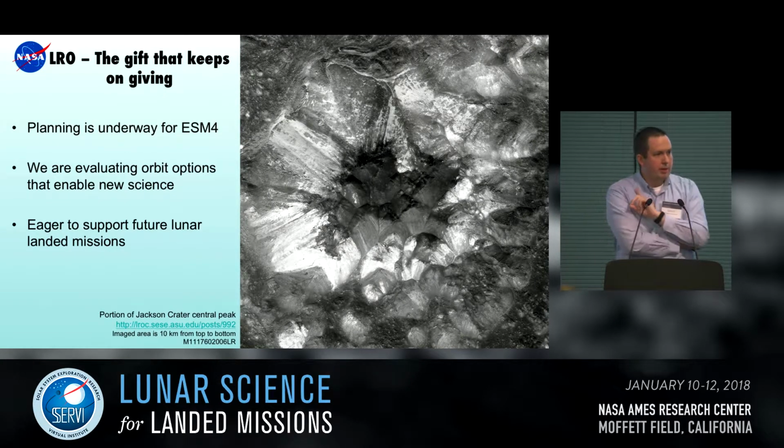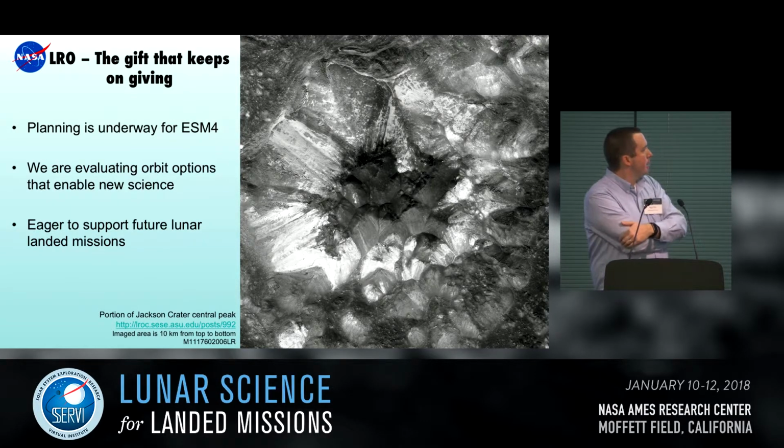This image has appeared now twice. We should do a game of how many times can you see the same LROC image in multiple talks.